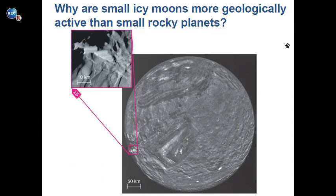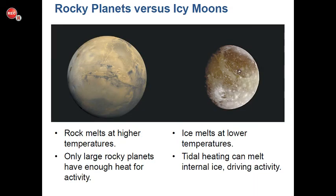So, all these icy moons are noticeably more geologically active than rocky objects of the same size. And it's a little surprising because you would expect they don't have heat. And they're even further away. They don't get heat from the sun as much. But the gist of it is that rock melts at high temperatures, so you need lots more heat, lots more energy to cause geological activity.